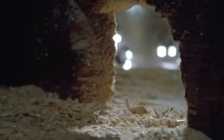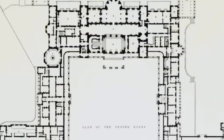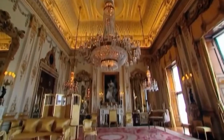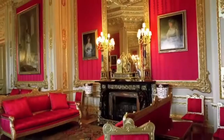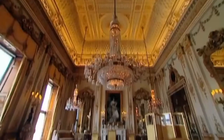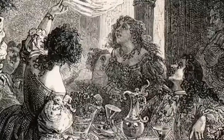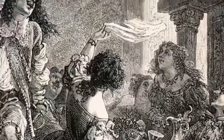Still to come on Secrets of the Royal Palaces, Nash and George's grand front gate has gone, but the palace's dazzling staterooms more than compensate. The White Drawing Room is exquisite, and that's so deliberate. It's all about reinforcing the mystery of monarchy. And a royal hellraiser wreaks havoc at St. James's. Suddenly his court became one of extravagance, of hedonism, and certainly of women.